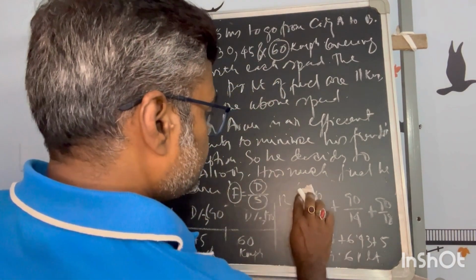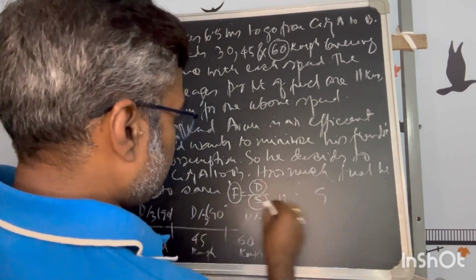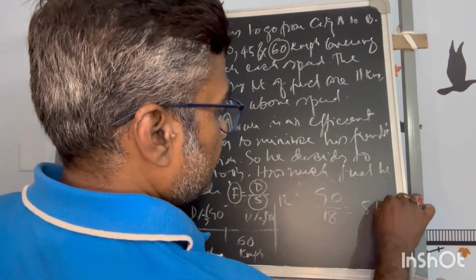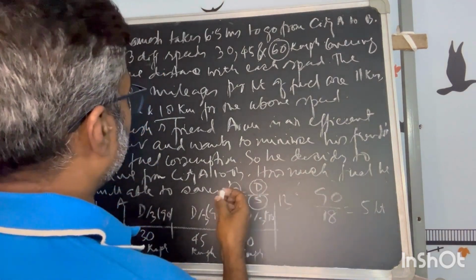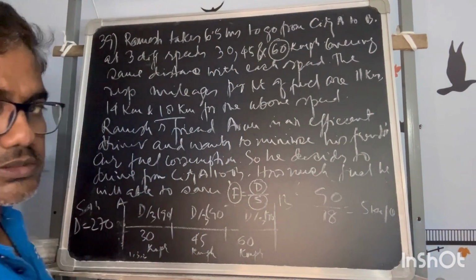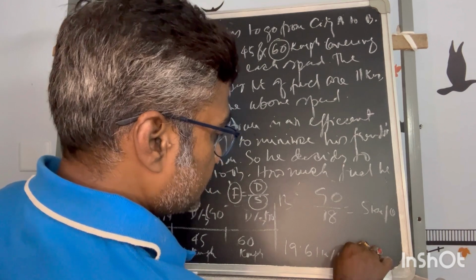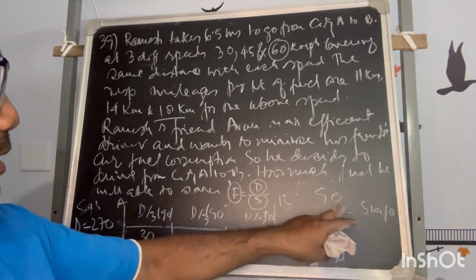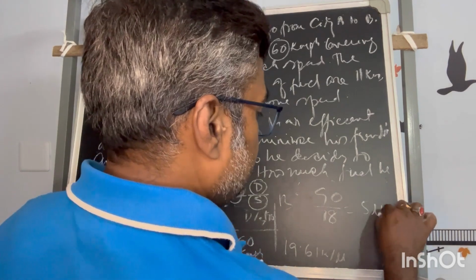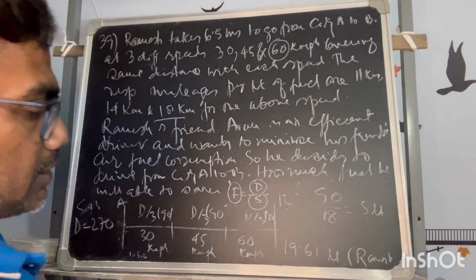So for him, if he moves with the 60, your fuel cost is how much? For him it is 90 by 18, means for that 18 kilometer per liter. So this is 5 liter is consuming, in 1 liter 90 kilometer, 5 kilometer per liter is consuming. So for Ramesh, means kilometer per liter was this much in liter. So he can move 90 kilometer in 18 kilometer per liter. So this is the liter consumption for whole journey for Ramesh. I want to distinguish the case.